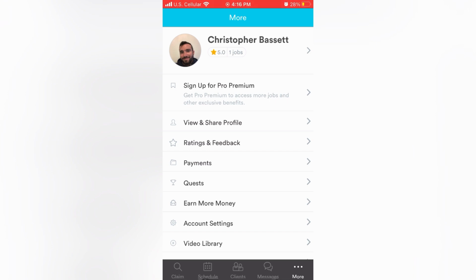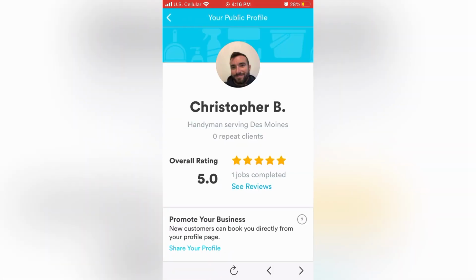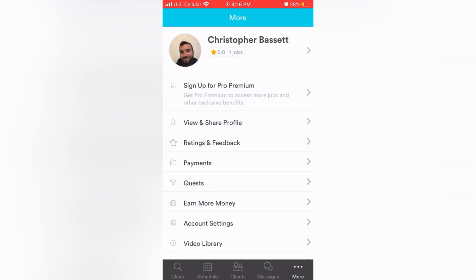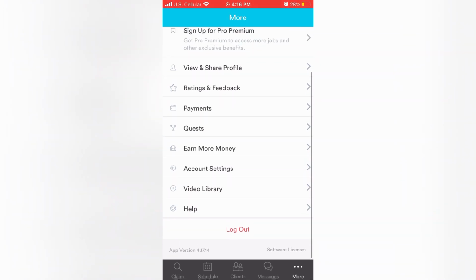I've tried other apps like TaskRabbit, Thumbtack, just to name a couple, and those also weren't as reliable as this. Handy seems like it's the one that can actually help you promote your business as an independent contractor and then get you reliable work. So yeah, they did have a list of tasks that they're willing to hire you for.